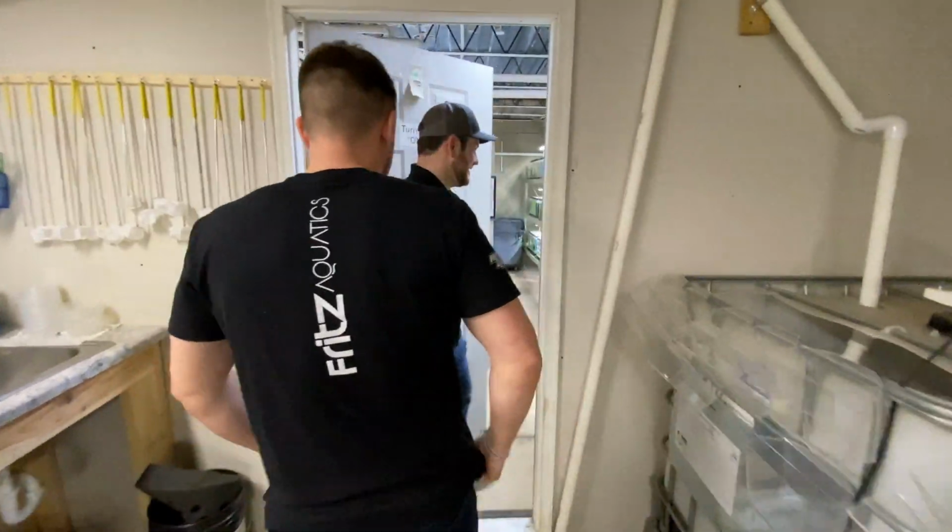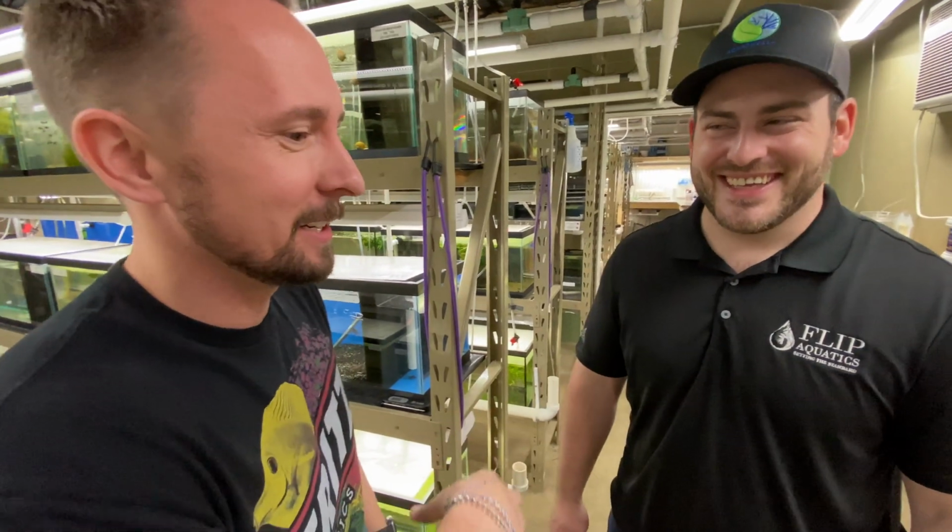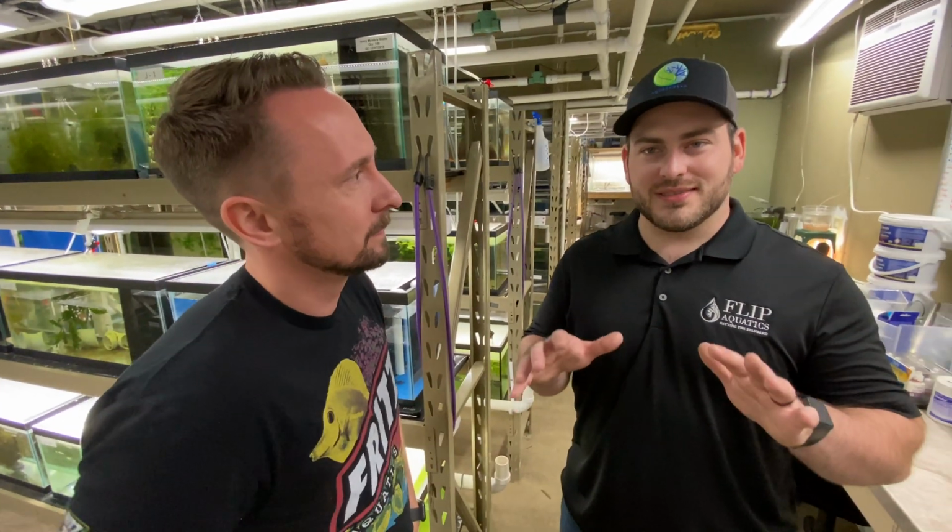The shrimpery. But one of the really cool things I want to show you is not just the scale of it and talking to Rob about some really cool things, but I want to see the first room that he ever had for Flip Aquatics. Let's go to this one. We are standing in the first ever room that Flip Aquatics has ever had for the shrimpery. So this is like legit the first room. This was the first room ever.